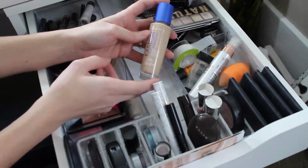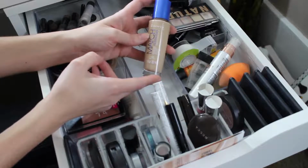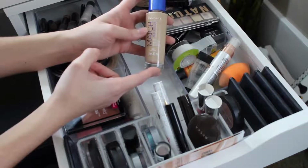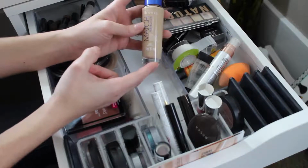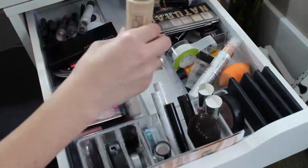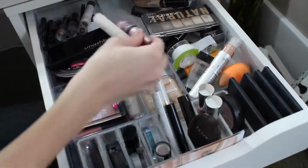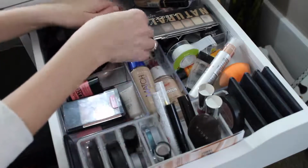I really like this foundation. It's, I would say, light to medium coverage. It's more on the liquid side, whereas that CoverGirl one I'm using is a little bit heavier. This is a really good match for me. It is 130 True Ivory. It does show a little bit of acne, blemishes, things like that. So I use it more for when I'm having good skin days and I want a little bit lighter feeling foundation. So I'm going to put that in there. And so these guys kind of all go back in here wherever they fit.